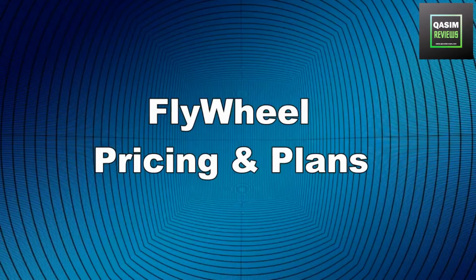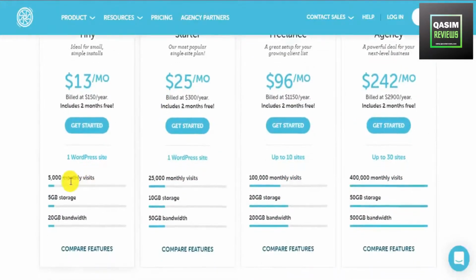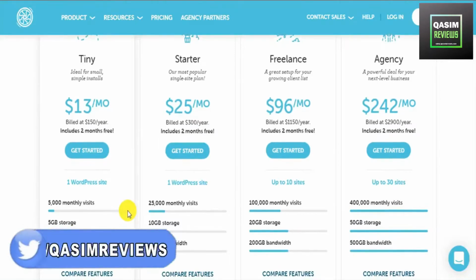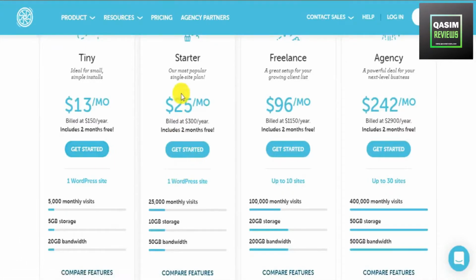Let's talk about Flywheel pricing. So here, you can see Flywheel offers 4 plans: Tiny, Starter, Freelance, and Agency. The main differences here are the number of websites you're allowed to have and the number of visits they let you have. So for example, the Tiny plan, which costs $13 per month, allows 1 website and 5,000 monthly visits. You're allowed 5 gigabytes of disk space, and the bandwidth on Flywheel is pretty much the same as the monthly visits. This is a handy plan to have, as most hosting providers normally start at the Starter plan with 25,000 monthly visits. But when you're starting, you're probably not getting that traffic. So having the $13 per month Tiny plan is really handy.